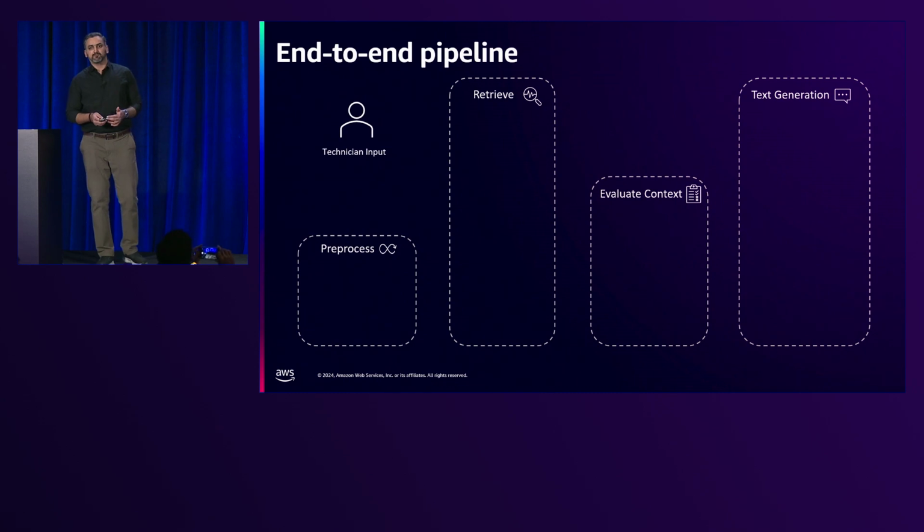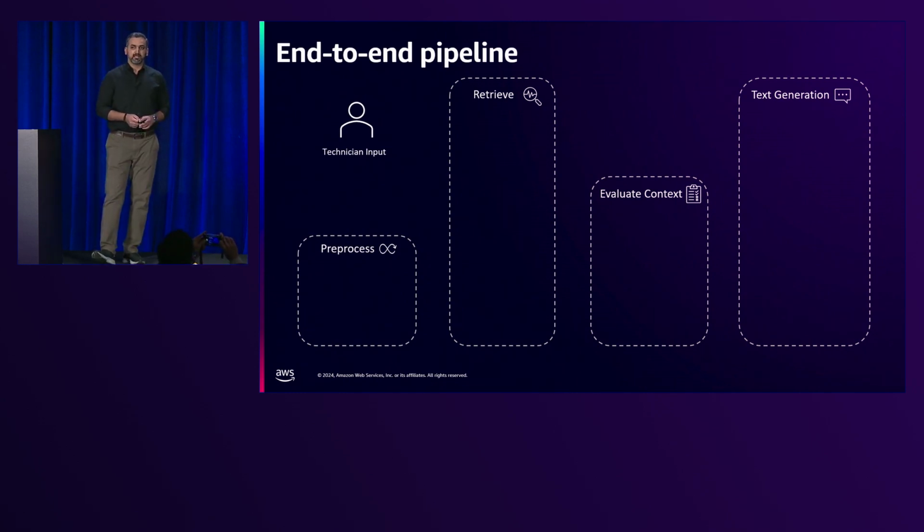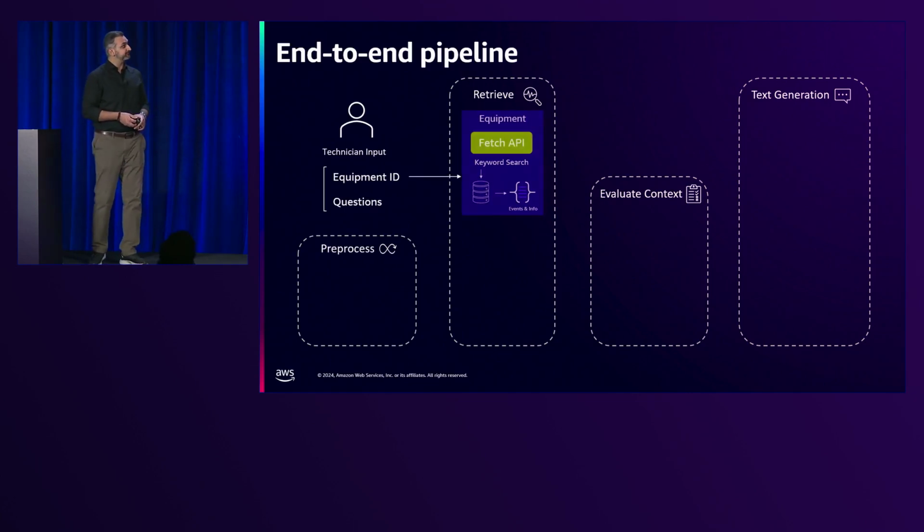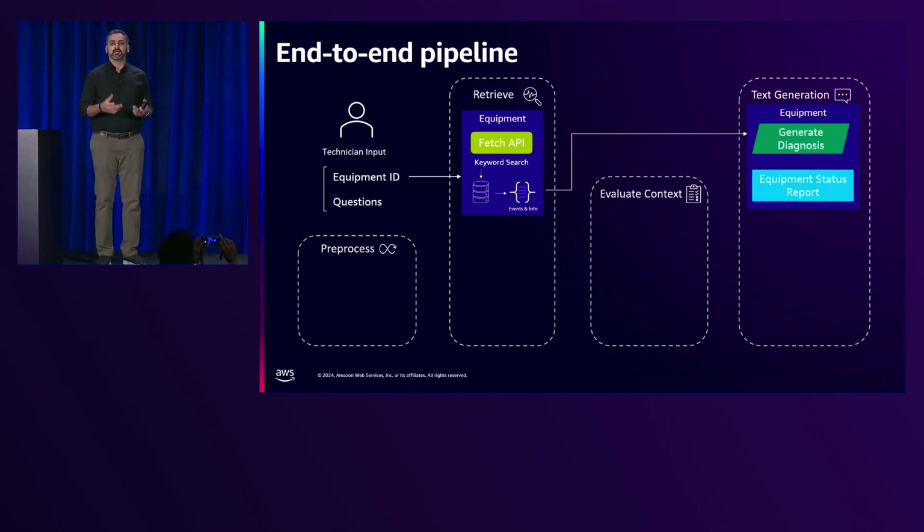So the end-to-end pipeline starts with the technician input. A technician input contains equipment ID and certain questions, right? First part is about the early diagnosis of the equipment being dealt with. For a given equipment ID, the databases are scouted, right? And any relevant information and events that might have happened for that particular equipment are fetched. From this first pass diagnosis, a report is generated and shared with the technician right away so that they can at first understand what they are dealing with.